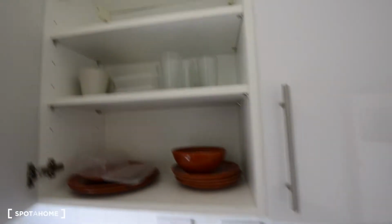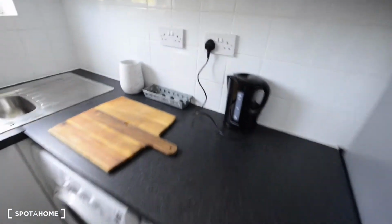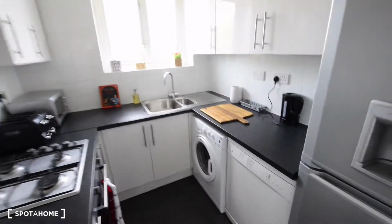So here you have some plates, more space, glasses, more cups, plates as well. And also, you can see you have plenty of space, maybe just for tall people. Just to let you know. You also have there a pot, well, a chopping board, a kettle. So you have kind of the essentials here.